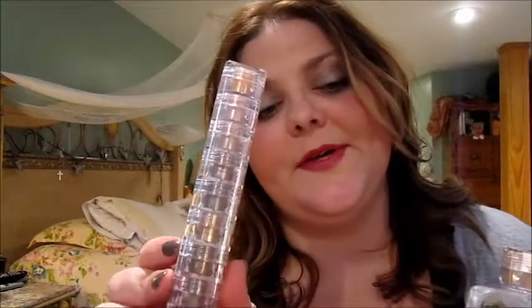I got the 9 stack in Emerald Shimmer Powder. Then I have Diamond. They're all shimmery. They're mineral, loose pigments, and there are no matte colors in these. So if you like a matte eye, you probably won't like these. But if you really like shimmer, like gemstones, this is for you. I have created so many eye looks with these so far, and I'm going to link it all below. This is a really good alternative to different pigments that are out there.